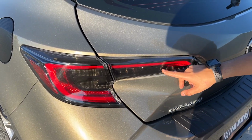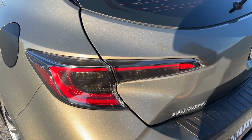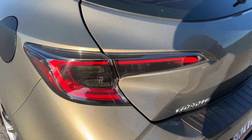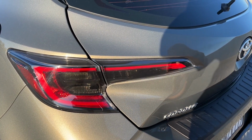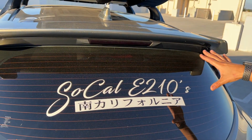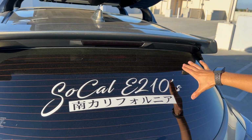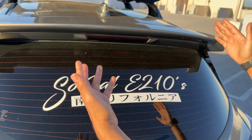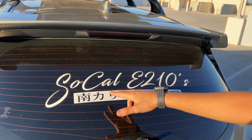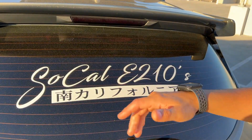Next mod I have right here is this taillight tint. It just gives it another blackout look, which I like. My car obviously has some black and bronze look, so this just adds to that. Pardon the little dust. I haven't washed my car in over a week. But the next mod right here is the sticker. Not really a mod, but just a homage to a great group here in SoCal, E210. They host meets every so often, so you can check out their Instagram when they host meets.